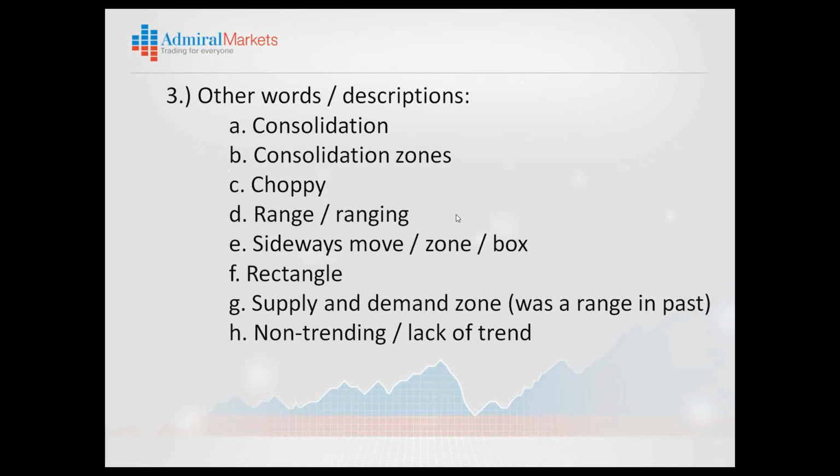So other descriptions, just in case you might be wondering: other people call the range consolidation zones, choppiness, sideways moves, zones or boxes, or rectangles, or even supply and demand zones. But that was a range in the past, and price is coming back to that level, basically. Okay, so those are just some terms, or terminologies, you might be bumping into, but they're all indicating the same structure of the market.